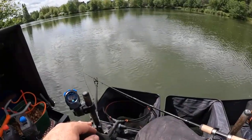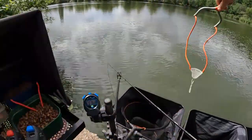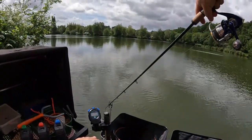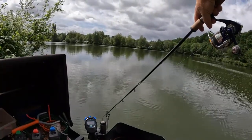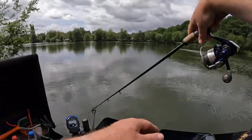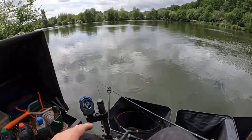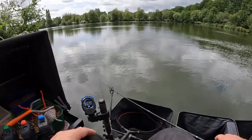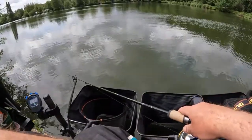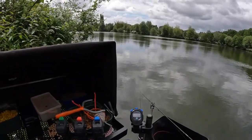Weather's all over the place. It was meant to be overcast and windy, and it was rainy, and now it's sunny. I do see fish moving, but they are the other side of the rope towards that lot, which is a bit annoying. I'm gonna have to put sun cream on, I'll burn like a vampire in this.